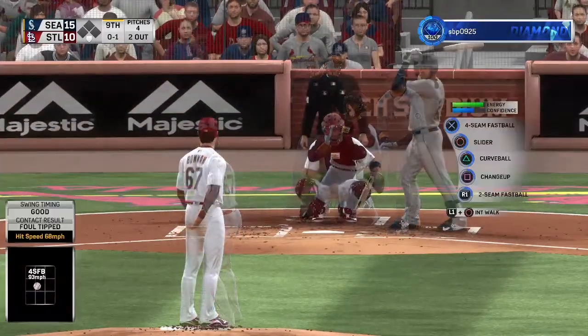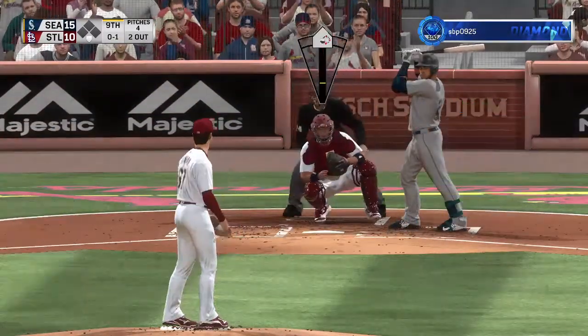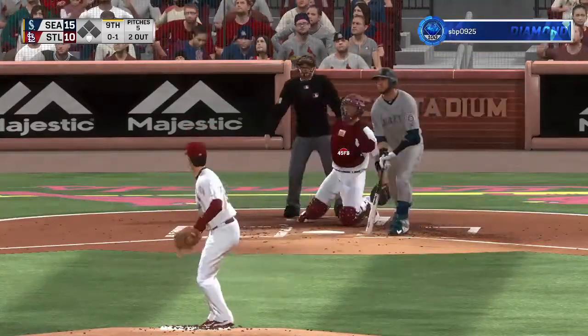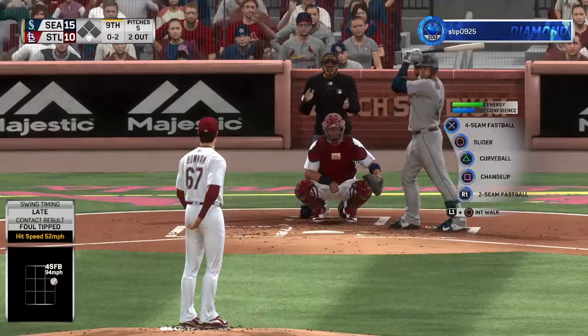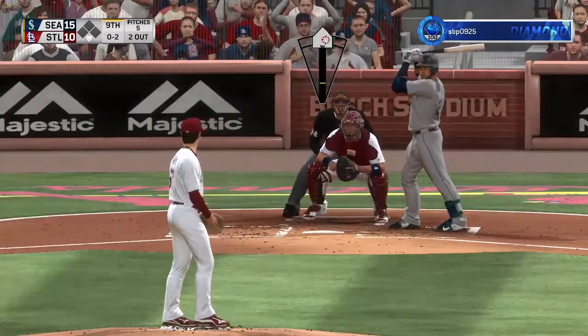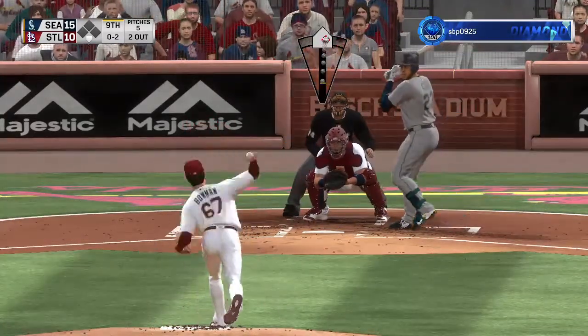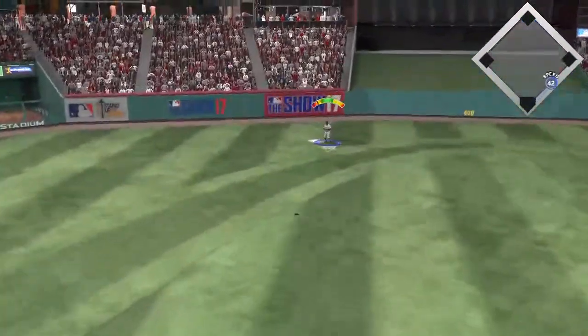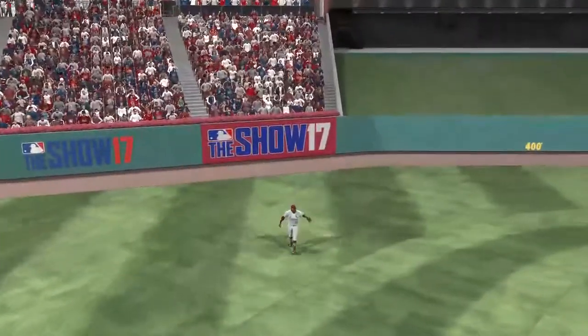And that's swung on and fouled straight back. Oh, right there. Sometimes you can just miss a ball. Doesn't mean you have to swing and miss, but that ball's right in his wheelhouse, and he didn't square it up the way he'd like to. He missed it. Line drive to center field. Pham will get there, and he puts it away.